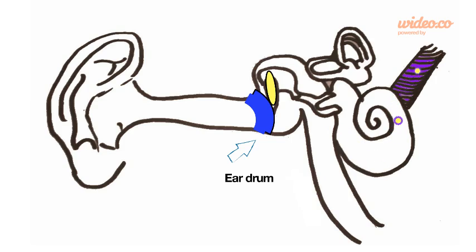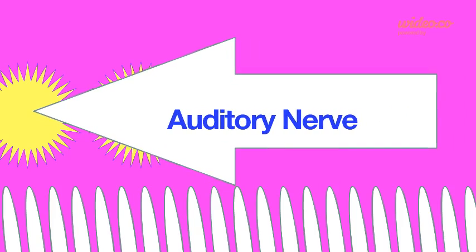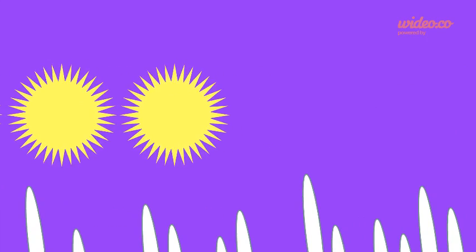Finally, the sound goes through the spiral-shaped cochlea. Within the cochlea are tiny hair cells and fluid. The hair cells send the sound information to the auditory nerve. That's the part where your ear gives the information to your brain. Your brain can understand the sound. The hair cells in some people's cochlea can become damaged. When that's the case, the sound can't get to the brain. Here's where the cochlear implants can help.